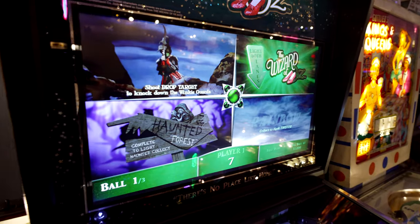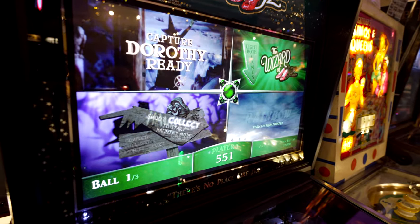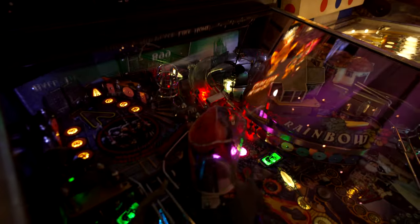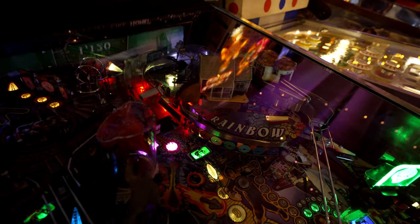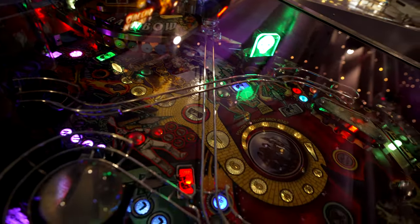So the screen is just really nice. And it looks like you can go through almost the entire movie going through this. Because I locked one ball, it went all the way to the Emerald City. And then you can actually meet up with a Tin Man, Scarecrow, and Cowardly Lion. It is a little dark. Kind of hard to see.